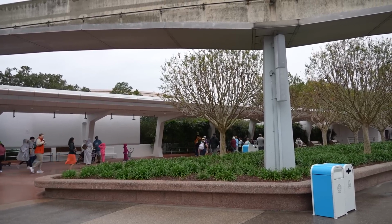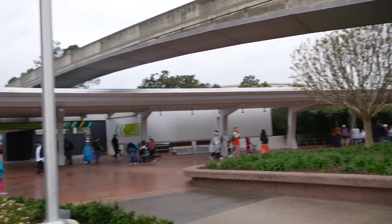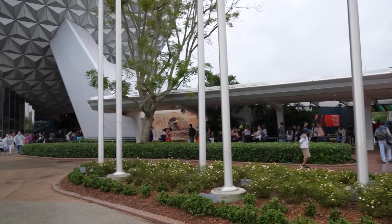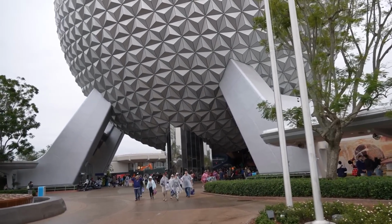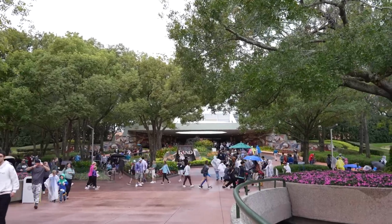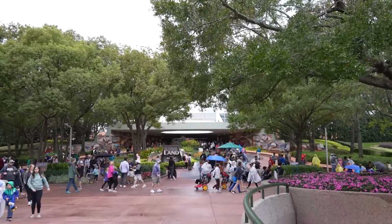Off to the side over here underneath the monorail beam, we've got Goofy meeting and greeting, and we've got Minnie over here as well. We are headed deep into World Showcase to get our first cookie. So the first cookie that we're headed to get is over at Sunshine Seasons, which is in the Land Pavilion. It's a sugar cookie, but I think this one has M&Ms in it, and the one that we had last time that we were here was over at Connections Cafe, which just had sprinkles on it. Same type of cookie, but a little bit different. So that's why we're headed over to the Land Pavilion, which is where Sunshine Seasons is.